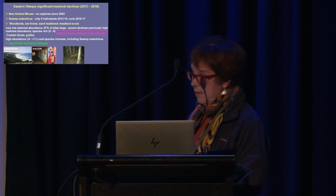We returned to the area in 2013, and between 2013 and 18, we had some really devastating results. New Holland mouse was not captured. We haven't had any captures since 2002. Swamp antechinus, there were only 8 individuals between 2013 and 15, and none in the next year. The woodlands, the low forests, the sandy heaths and the headland scrubs were all very devastated in terms of the mammals, and they had severe declines in species richness as well. So we have significant results that it was related to the millennium drought.